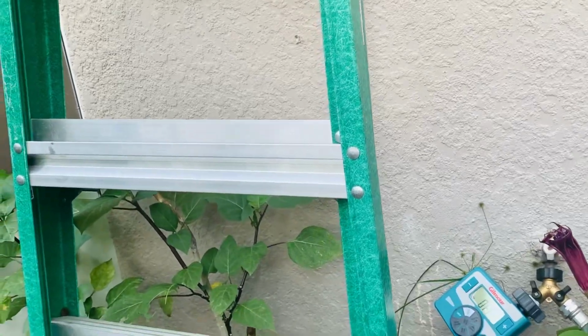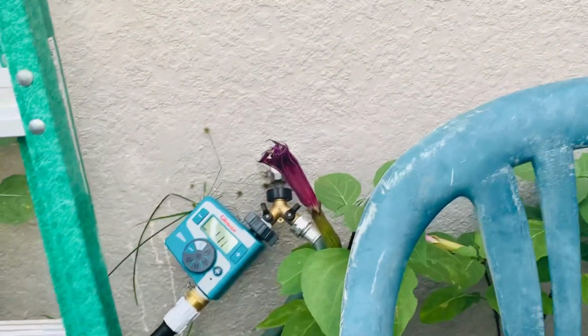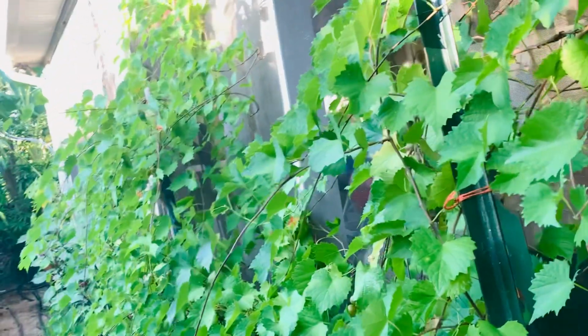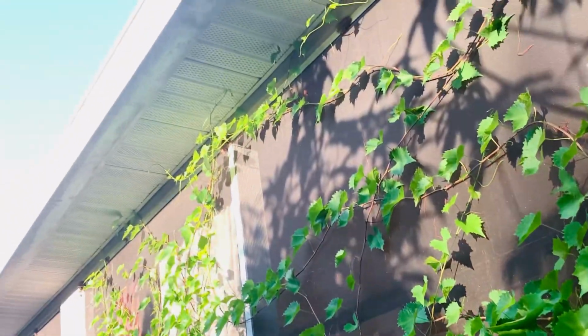And then I started from, look at this, this is my drip irrigation. I started it but I can never finish it, because I always have stuff to do. Look at this, this grape vine is doing her thing over there.